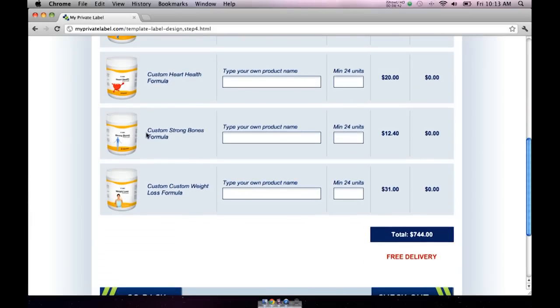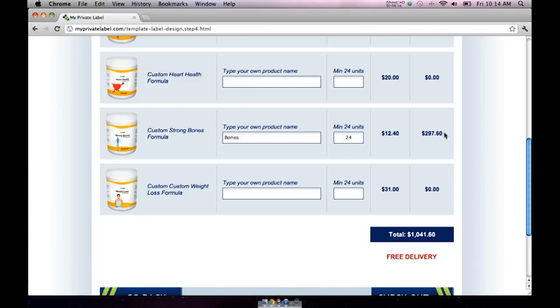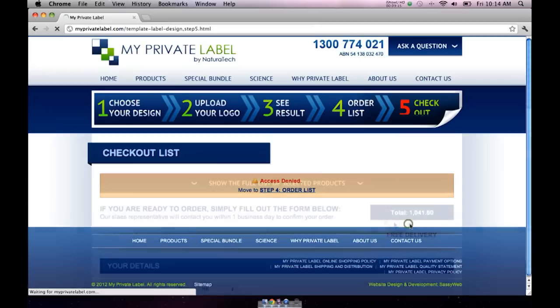As I mentioned, if you would like to just try and see how everything works, you can use our bone formula as a sample, and in this case you might type in 24, and like I mentioned, it's going to cost you just $297.60. That's including GST. But when you place your order, there is always free delivery, and always will be a free delivery. It's irrelevant. Like I said, the minimum quantity you have to order is 24, and it's always easy to follow up with the free delivery.